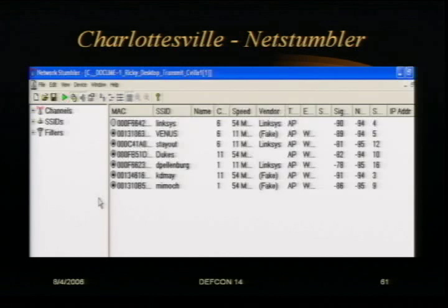We picked up a lot more, I'm going to show you a Google Earth of these in just a second. We picked up a lot more access points in Charlottesville. This was a much smaller city park, about 2 miles north of the UVA campus.